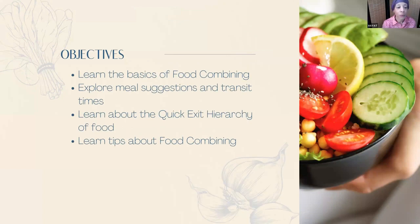All right, so tonight we're going to learn about the basics of food combining. We're going to explore meal suggestions for breakfast, lunch, and dinner. I'm going to give you several examples. And this is just a starting point to give you a foundation. You can then add on from there, okay?